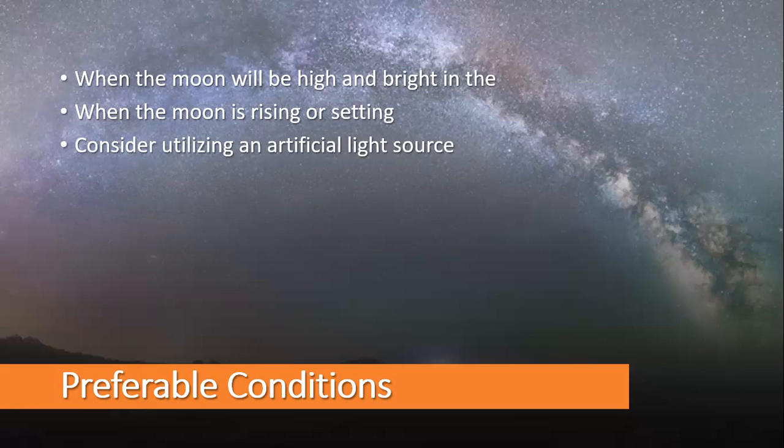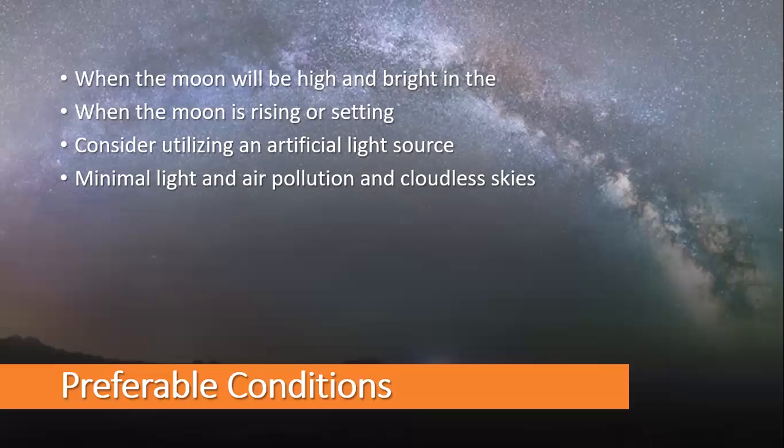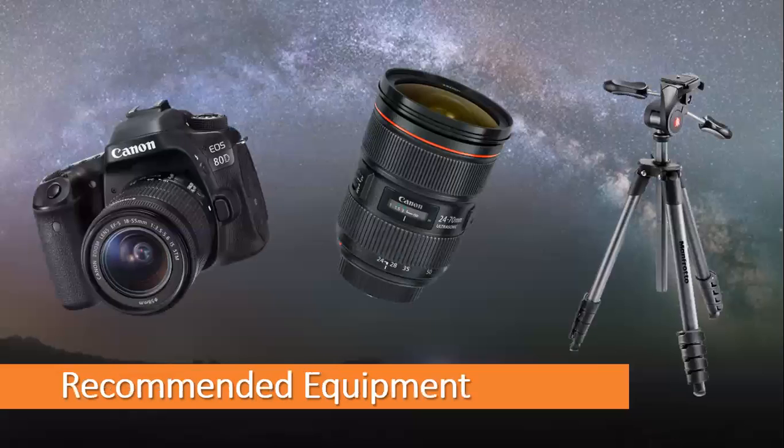One thing you might want to consider is using an artificial light. You're going to want to have a headlamp with you anyway, so that's a possibility. Also, getting an off-camera flash that you can set off remotely and set it off somewhere to the side so that you get shadows to add the depth. You do not want to use the flash that came on your camera. A flash going straight out parallel with the lens is going to flatten your landscape, and you just won't be pleased with it. And again, cloudless skies with as little light and air pollution as possible.